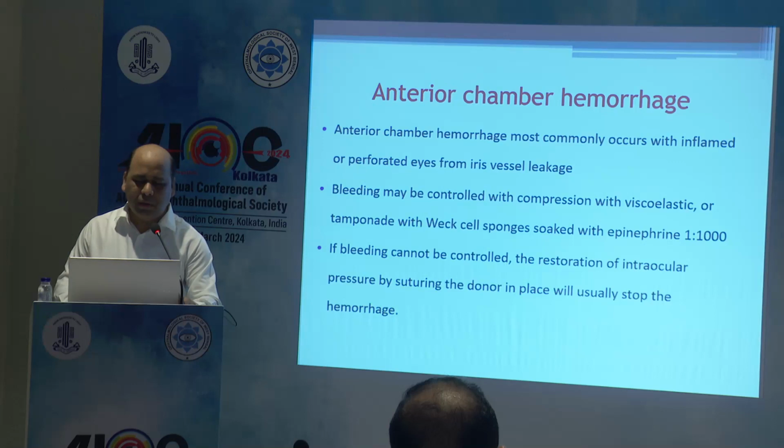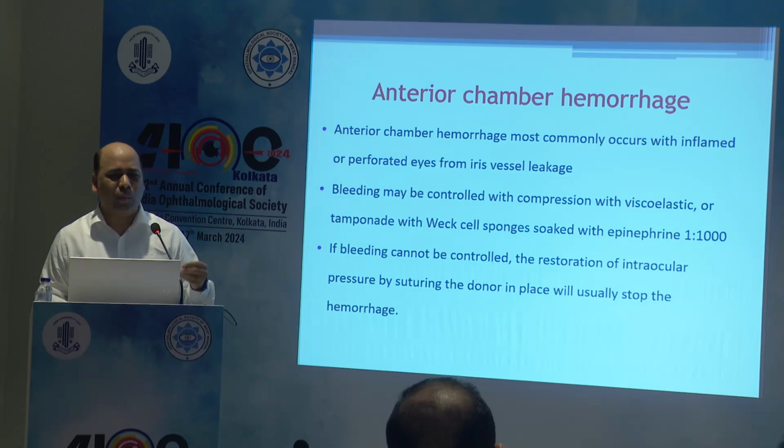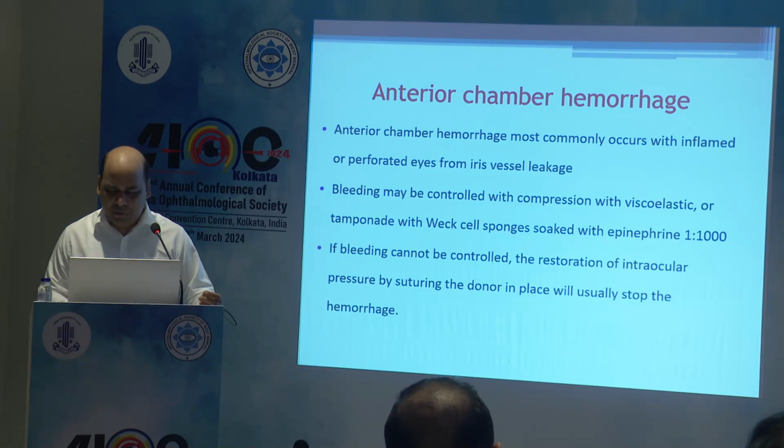Anterior chamber hemorrhage: in almost all cases of keratoplasty where any blood vessel is there, you are going to have the bleeding. Or sometimes in normal cases also you see bleeding, but usually they are temporary.